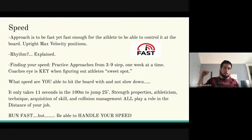If you're moving quick back then, and then you get to the board and you move slow, you just went against your goal, and your goal is to be as fast as possible at that board.